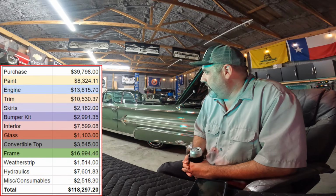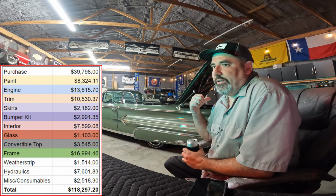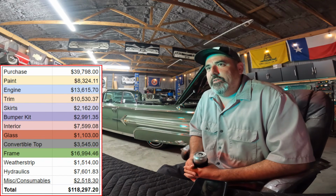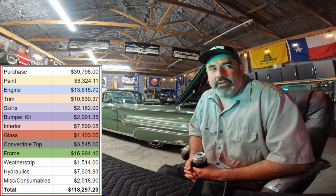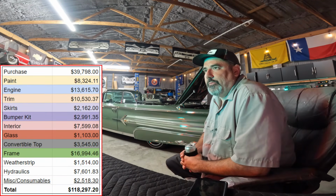Next up, trim. 10,530 on the trim, and I believe that includes the chrome plating, the stainless that I had to buy. Y'all heard that number right? 10,000. 10 grand. 10,530. 10 and a half. Chrome plating the bumpers, chrome plating the grill, the headlight bezels, the hood lip, the airplanes, the side airplanes, the long fin stainless that I had to rebuy because it was damaged, the corner fin stainless, the trunk fin stainless, all the trim. 10 grand. And I believe out of that 10, I want to say about 3,500 was in chrome plating, if I remember right. Some of the parts I bought already chromed, some of them I had chromed local, so it's kind of a mix and match.